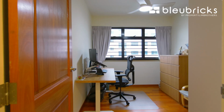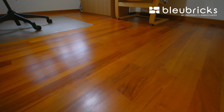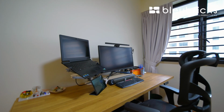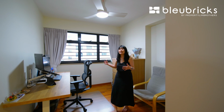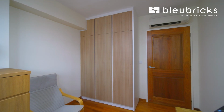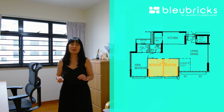To the common bedrooms, you have a nice squarish layout with 3 panels of window space having the same facing as your living area. You have parquet flooring, air conditioning, as well as a ceiling fan with lights already installed. The owners are currently using the common rooms as their workstations, but if you would like to turn this back into a bedroom, you can easily do so by placing a super single or queen size bed over here. We also have 3 panels of wardrobe space already installed. The other common room is a mirror image of this room without the built-in wardrobe.